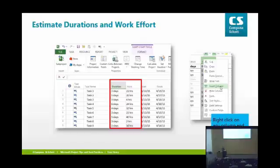That column is not in Microsoft Project by default. Well, sorry, it is there, but it's not visible by default. So you can right click on any column, click Insert, and then insert the Work column. Once you've got the Work column, you can start estimating work and duration, or duration and work.